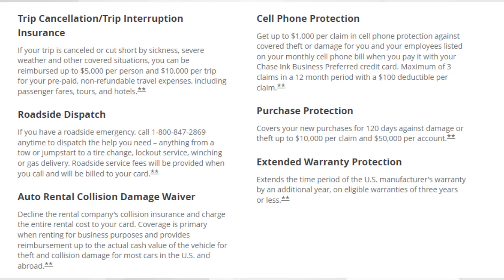You're also going to be receiving auto rental collision damage waiver. As long as you decline the rental company's collision insurance and charge the entire rental cost to your card, coverage is going to be primary, unlike some other cards where it's actually secondary, when renting for business purposes though. It also provides reimbursement up to the actual cash value of the vehicle for theft and collision damage for most cars in the United States as well as internationally.